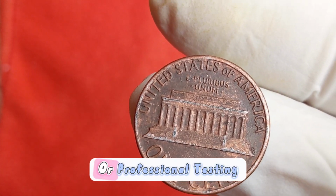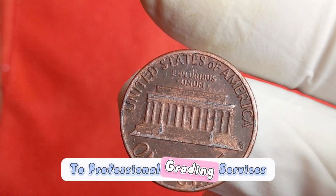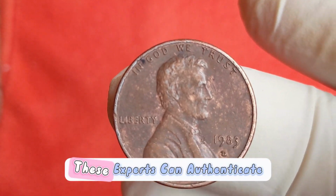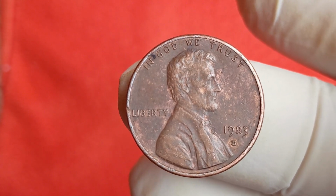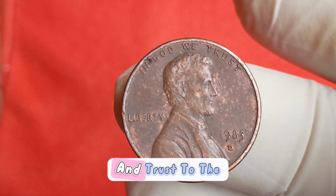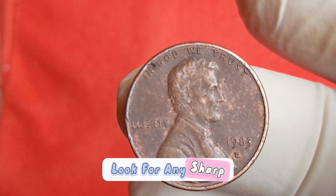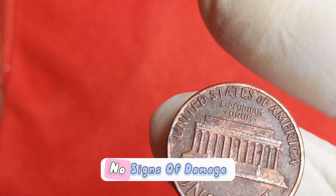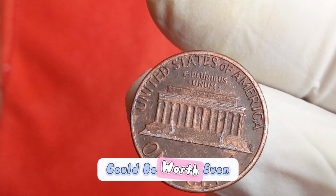X-ray fluorescence or professional testing. Serious collectors often send their coins to professional grading services like PCGS or NGC. These experts can authenticate and confirm whether your coin is made from copper. This adds massive value and trust to the coin when it hits the market, and of course, look for any sharp, clear details on the coin, no signs of damage or wear. A mint-condition coin could be worth even more.